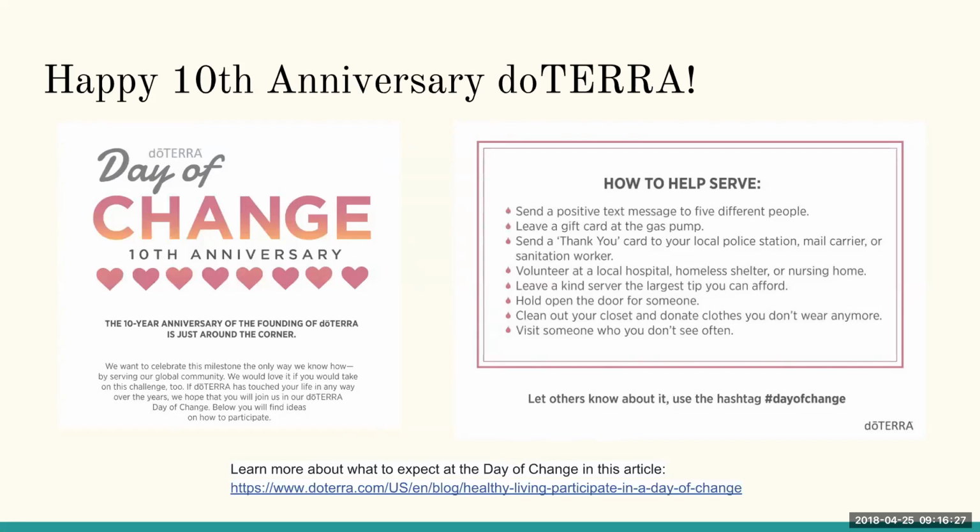Yep, and if you do anything and you post a lot on social media, they have a hashtag for today, hashtag Day of Change. Kind of cool. Really awesome. Yeah. Get out there, make your changes happen. Make them known. Yeah, man.